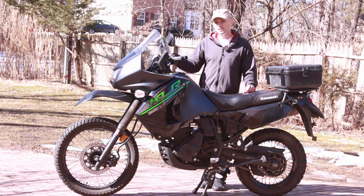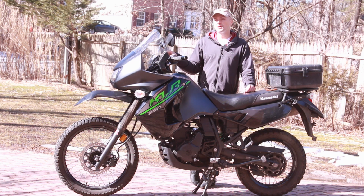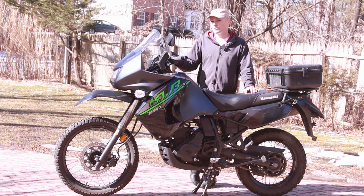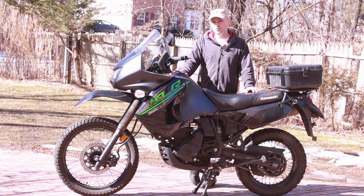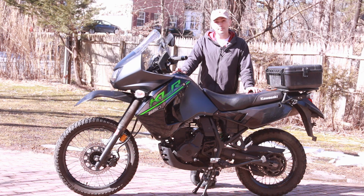Of course, this is one of the last modern KLR650s. The new one will be coming out, I believe, in 2022. And I think a lot of people are interested in getting that because of the fuel injection. The big downside of this, of course, and upside for some people, is that it's carbureted. I don't particularly enjoy carbureted bikes too much because you do have to work on them a little bit.